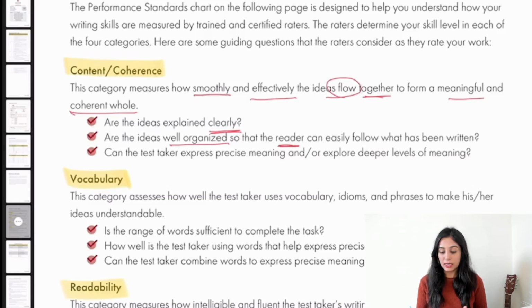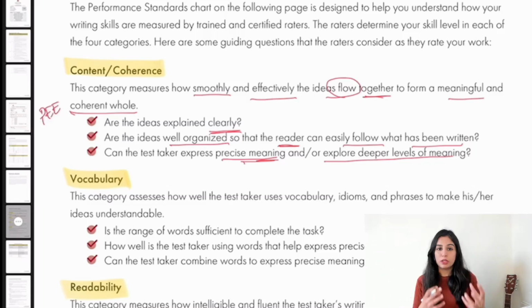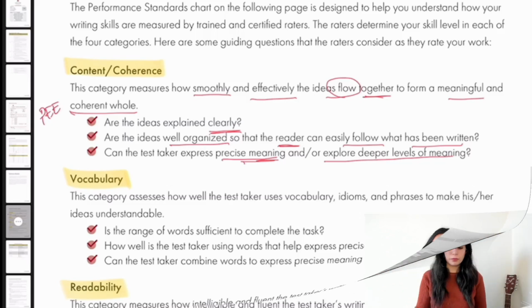Then the test taker, which is you, has to describe or express precise meaning and explore deeper levels of meaning. Now, what exactly does this mean? It means that you have to express accurately and precisely what you are trying to convey, and here you should also explain yourself, which means that you have to follow the PEE strategy, wherein you put the point, explain it, and also give an example if needed.